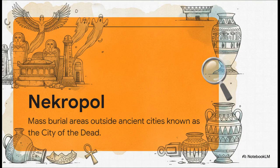Moving just outside the ancient city walls, we find the necropole. Translating literally to the city of the dead, these mass burial areas are, without a doubt, our absolute best source for understanding ancient burial traditions and spiritual beliefs. Because people were buried with their most prized possessions and religious artifacts, the necropole basically acts as a perfectly sealed time capsule, giving us a window into their daily lives and their views on the afterlife.